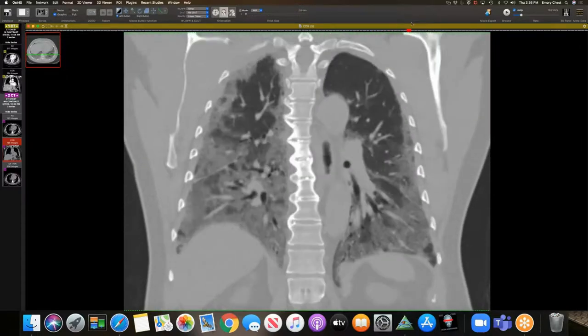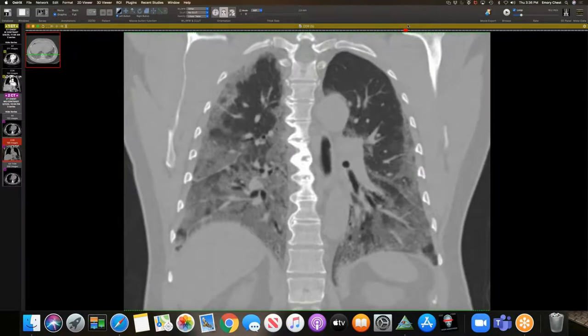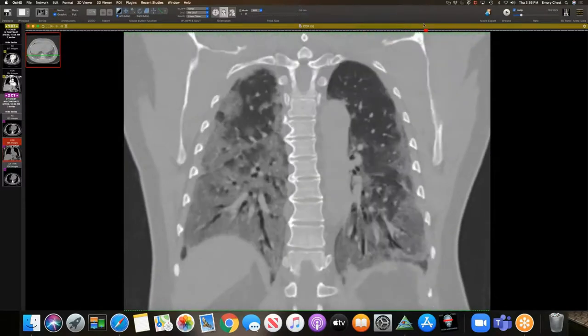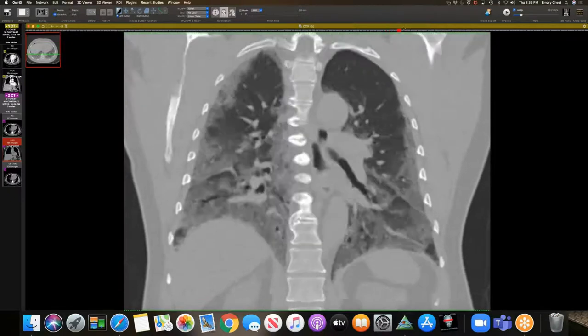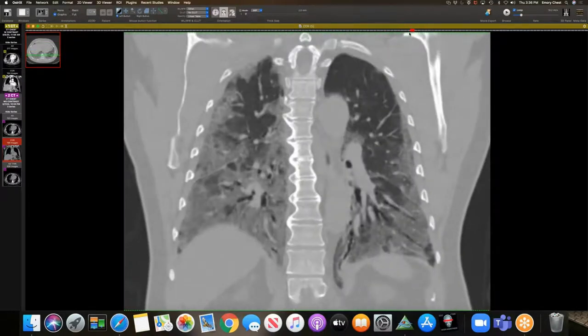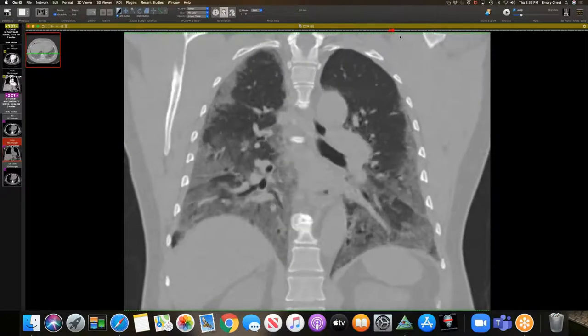If you look at it, I guess you can also make the argument that the amount of ground glass here is kind of disproportionate to the amount of fibrotic change you really see at the lung bases. Can I interject real quick?